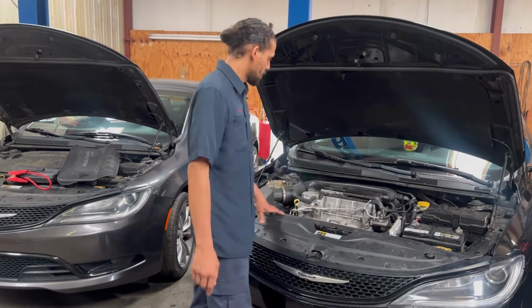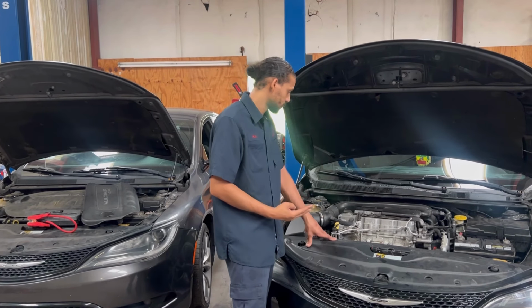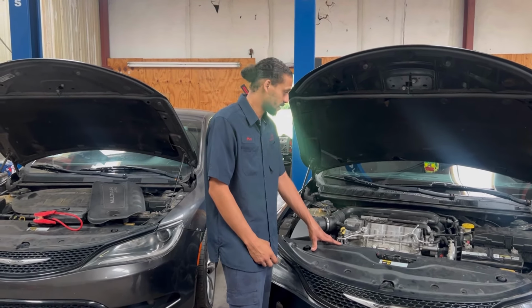What would you say to someone who already owns this car? Use the proper oil. Try to do preventive maintenance like transmission fluid services. Man, it's a foreign car, so you're gonna have issues.